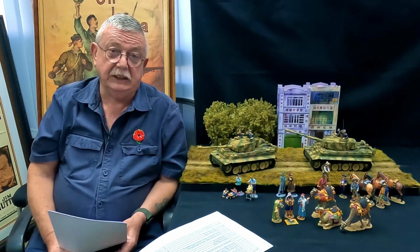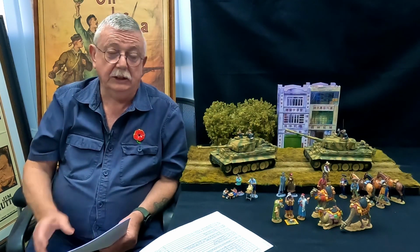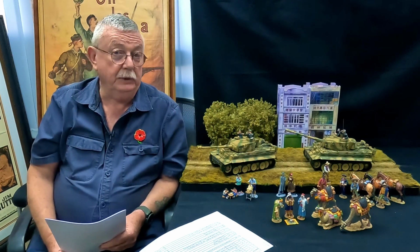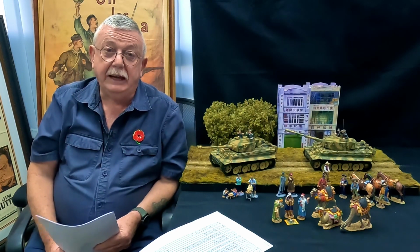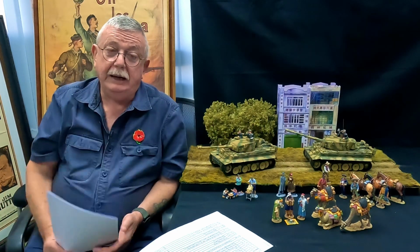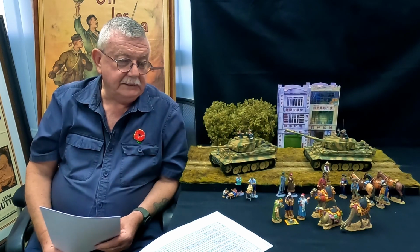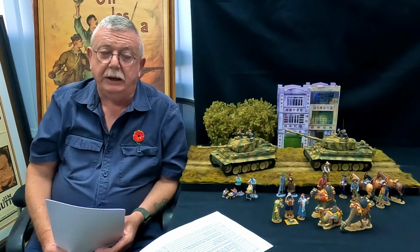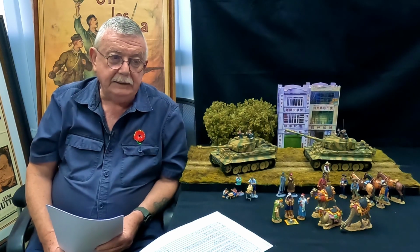So in actual fact, the majority of the armoured vehicles that took part in the Battle of Kursk on the German side were much earlier Panzer IIIs, Panzer IVs, and all kinds of other German armour that was available, including quite a number of captured Russian T-34s, which had been put back into service on the German side.